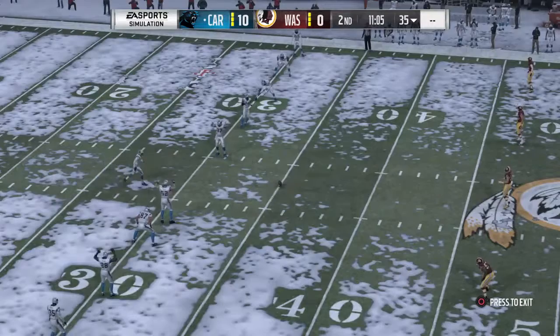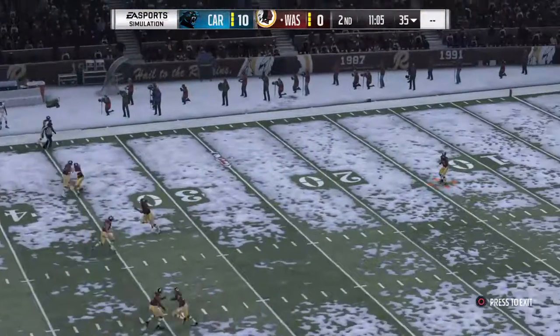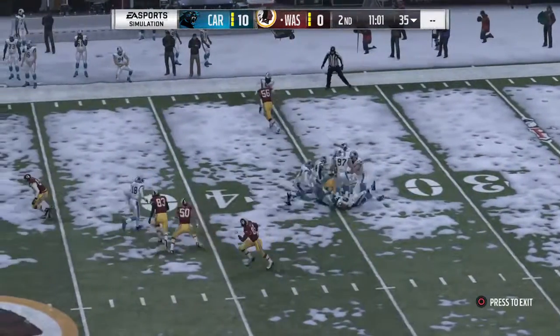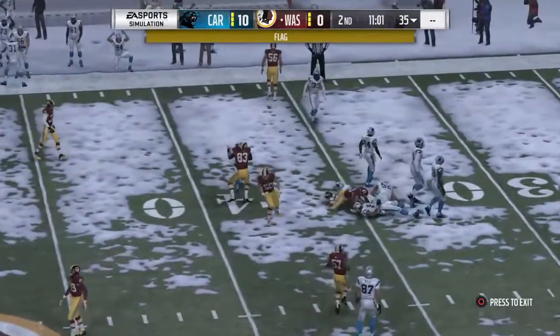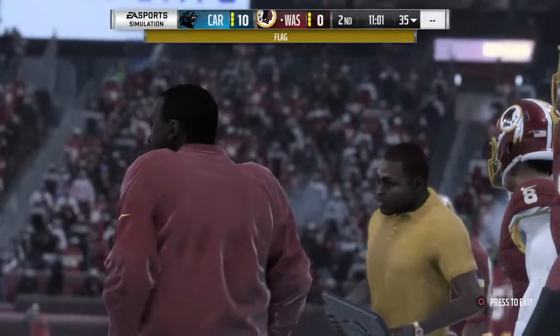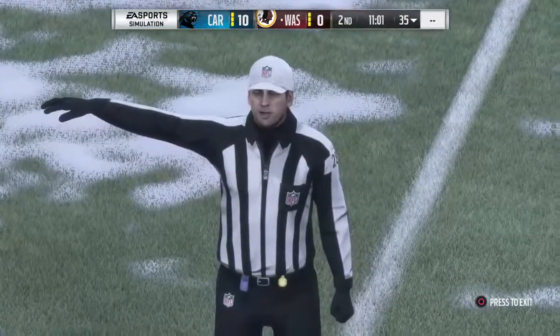The kickoff team on the field now as they will send this one away. It's a short kick, taking it to 15. Powers through him. He's going to be stopped here with a penalty marker on the field. I'm not sure what this is about. Personal foul. Face mask. Defense.